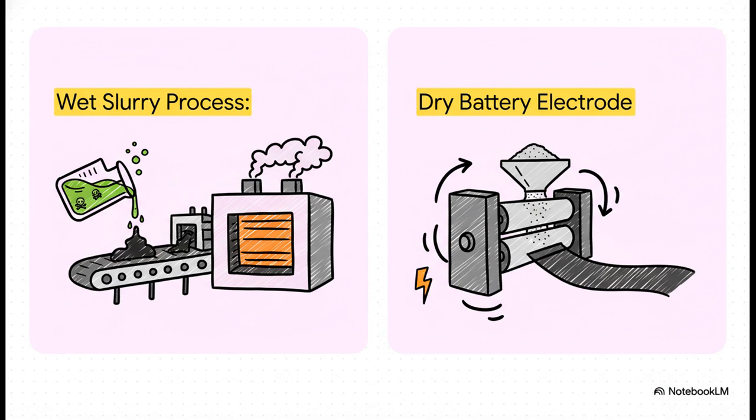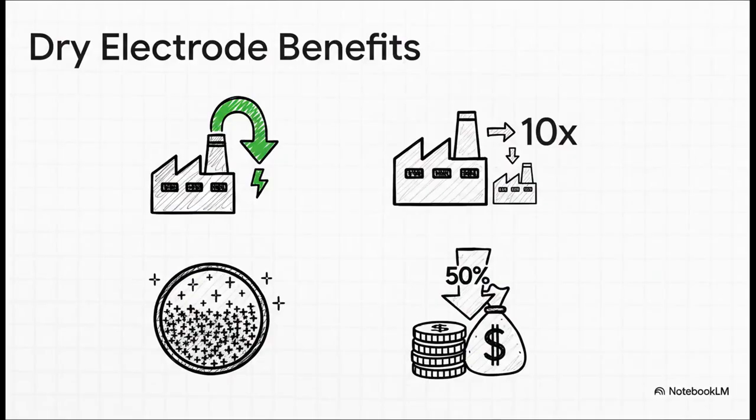Instead of a wet slurry, they just use a dry powder that gets pressed into a perfect film. No solvents, no ovens, no waiting around for stuff to dry. And the implications here are just enormous. You get those huge energy and space savings we just talked about, but on top of that, you can make the active parts, the electrodes, thicker and denser, which should give you a better battery. And the ultimate prize? A 50% cut in the cost to produce it. That is how you unlock electric cars for everybody.